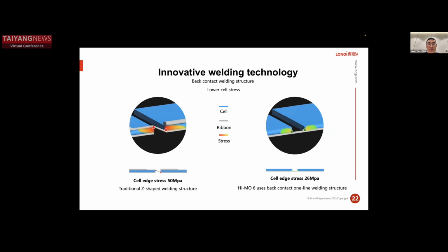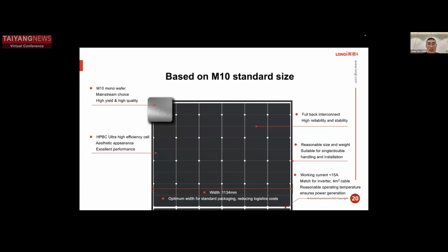And also for the HAMR6, it's based on the M10 standard size. So we have M10 Mono Wafer, which is the mainstream choice for high yield and high quality. And also we have the innovative HPBC ultra high efficiency cell with the authentic appearance and excellent performance. Also for the connecting structure, it's a full back contact. It's highly reliable and has a reasonable weight and size suitable for handling.